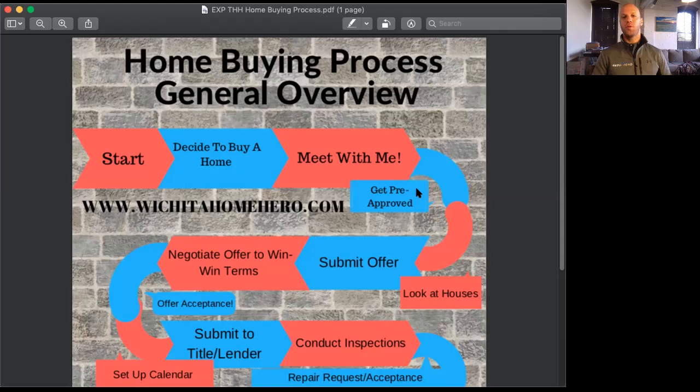Once you've got pre-approved and you know what your loan product is, what your down payment is, what your monthly payment is, those kinds of things, which I can help you assess for what's appropriate for you, then we'll start looking at houses, both online and in person. Once you get with us, we'll set you up on a custom property alert. It's more accurate and faster than Zillow.